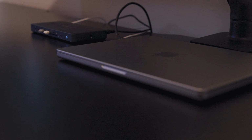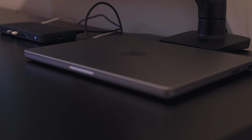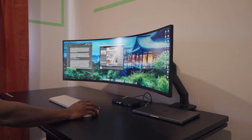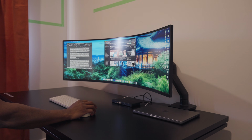Now, powering everything is my M1 MacBook Pro, and even after 5 years, this machine still holds its own. It's more than capable when it comes to daily computing tasks like 4K editing, browsing the web. Gaming though, let's just say the M1 wasn't built for that life. In saying that, for lightweight titles and emulators, the M1 does just fine.